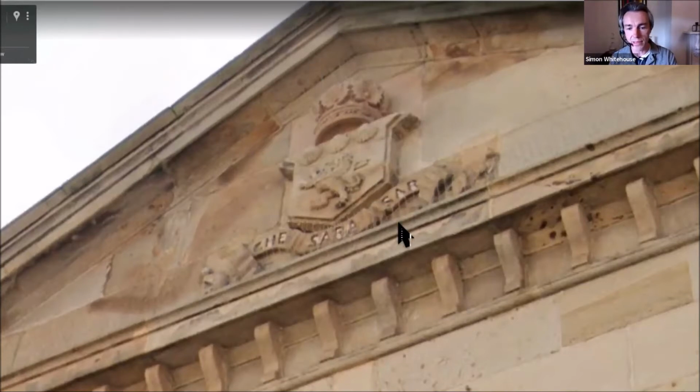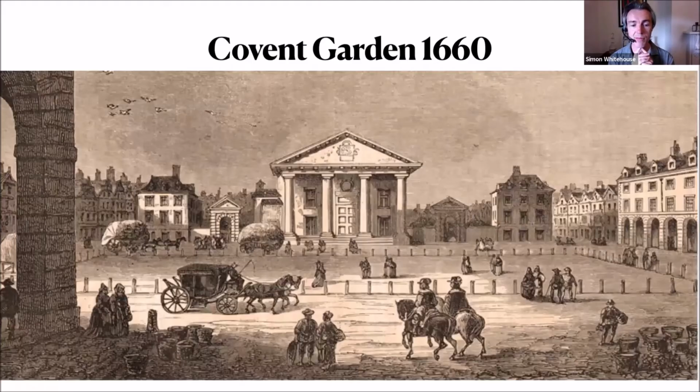So you can see the ducal coronet and the motto. I think the reason they have Que sera, sera is because in the 16th century, the family were involved in Spanish diplomacy, and they were Spanish speakers. So from, let's say, 1630 to 1660, the area is developed.